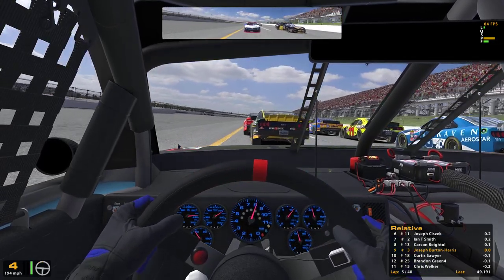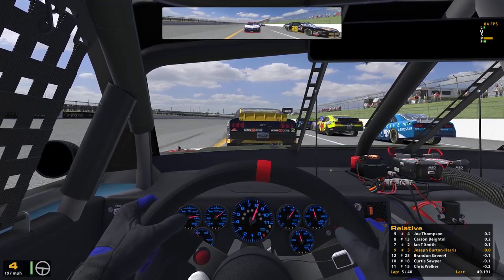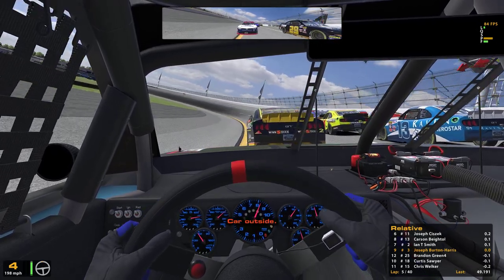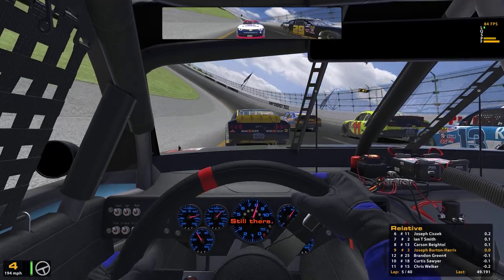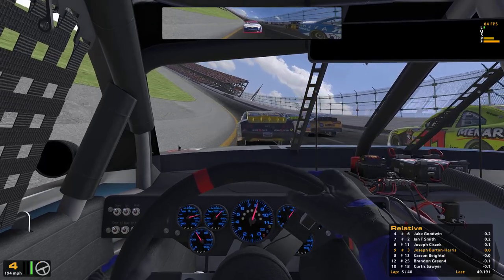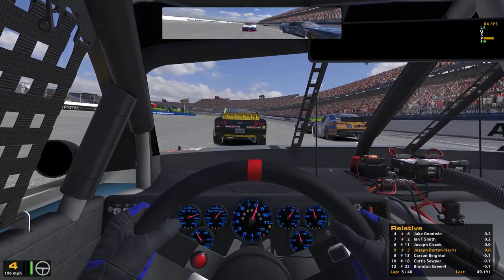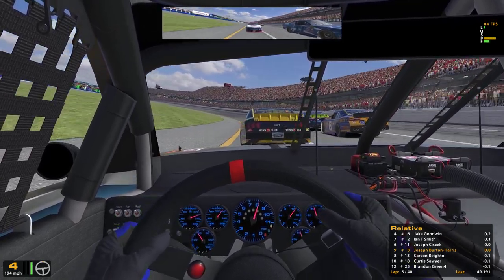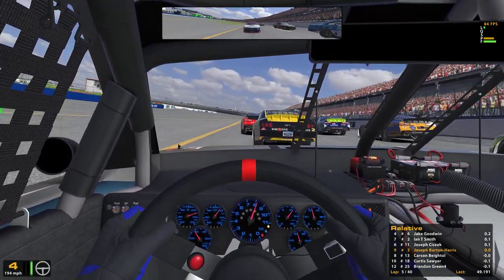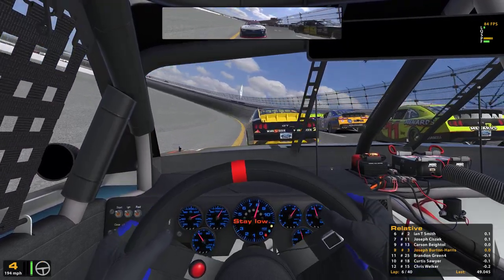Managed to actually get up to, I think, third or fourth at one point, but not enjoying this internet issue I'm having right now, so I'm just gonna sit back here for a bit. Seems to have calmed down on this lap. Car outside. Still there. That's better. Still there. Hold your line. Stay low.